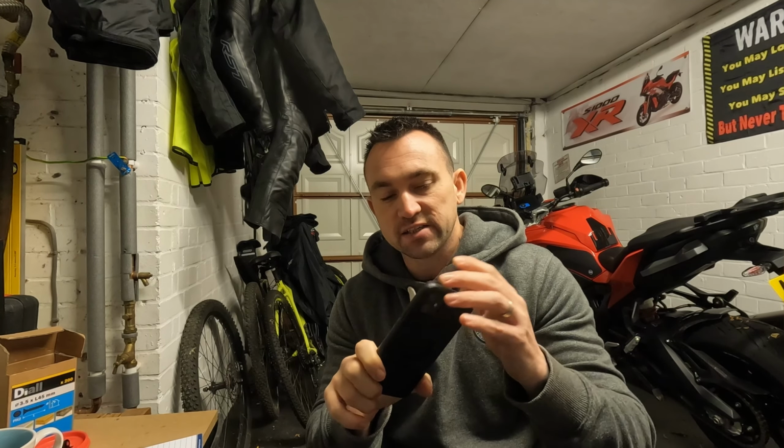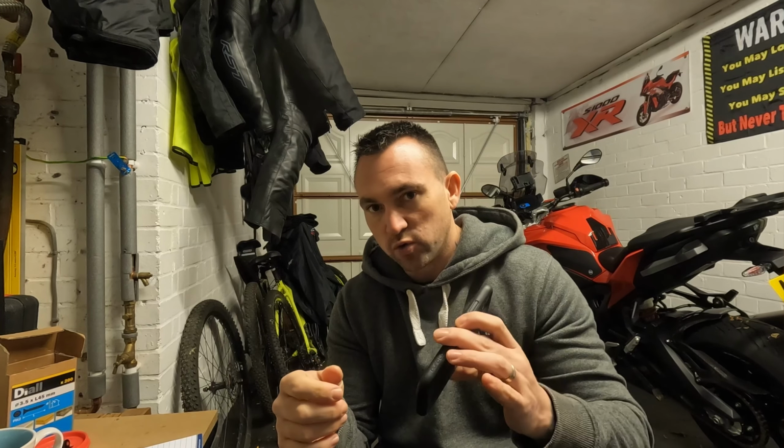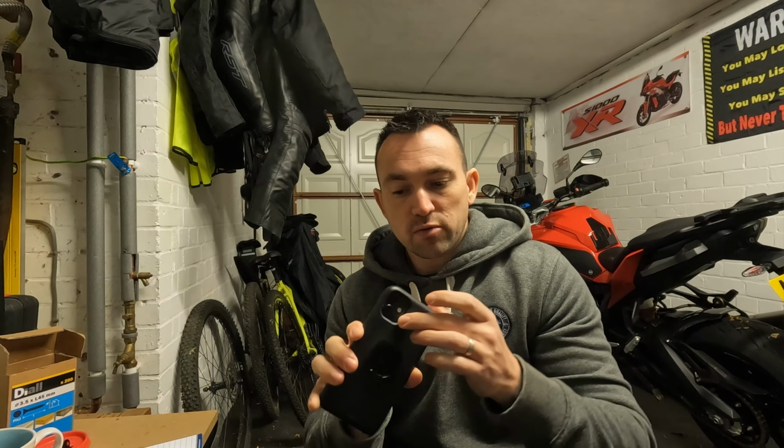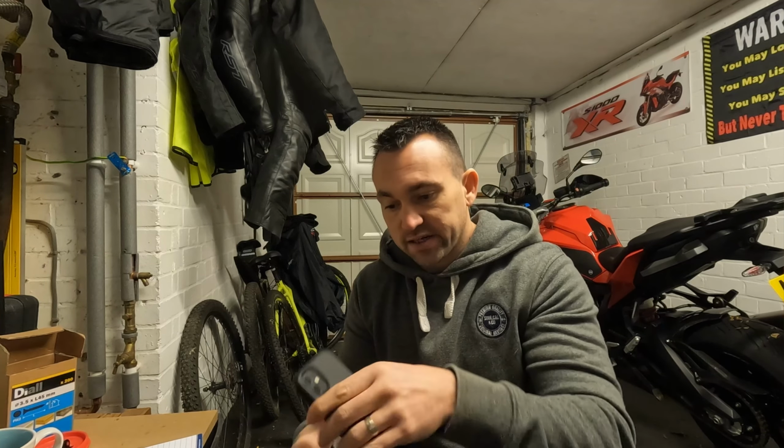The corners of the case are very, very good. I've dropped this phone so many times, it's always landed on the corner. Obviously it always does land on the corner, and it's protected it, and my phone's been absolutely perfectly fine. And on your camera as well, obviously it's recessed, so you can't lay it down onto a surface and scratch your lens. Same with your screen, basically.